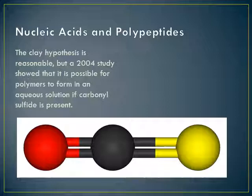We have shown that it is possible for that to occur. But it's not the only way. Because it turns out there's a 2004 study that showed it was possible for polymers to form in an aqueous solution. What's an aqueous solution? Yeah, it's got water. It's possible for these reactions to occur if carbonyl sulfide is present. Carbonyl sulfide will exclude the water. It'll stop the water from interacting with those polymers.